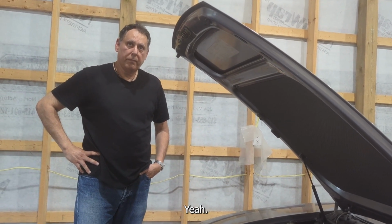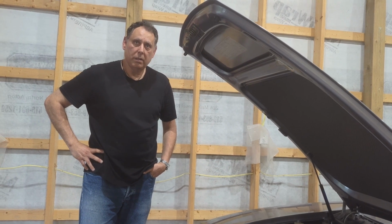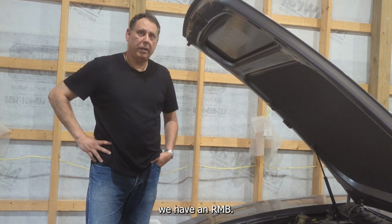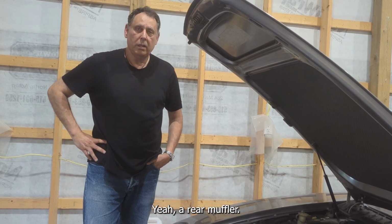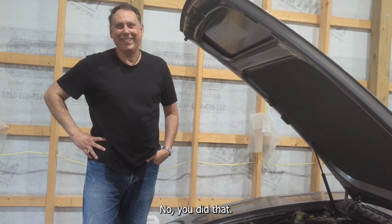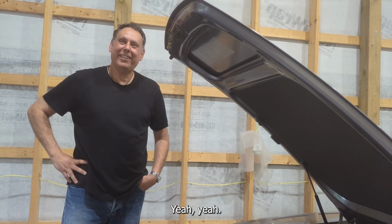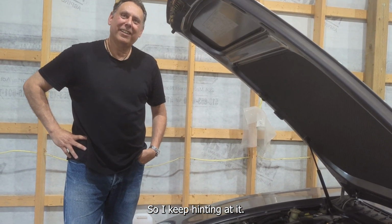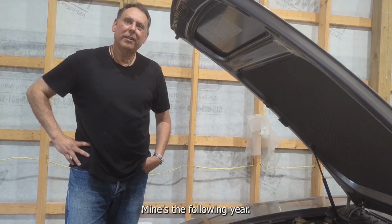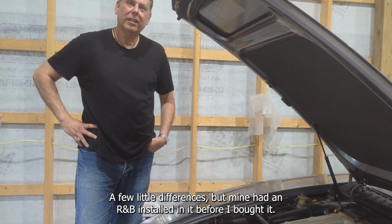One thing, I can't remember if you did this or the previous owner did it, but you're not running a muffler on this car right now, is that right? Yes, we have an RMB, a rear muffler bypass. Avery, my son, did that. It's been installed since you've owned the car. I keep hinting at it, so I'll just say explicitly, I own the same car. Mine's the following year, with a few little differences, but mine had an RMB installed before I bought it.